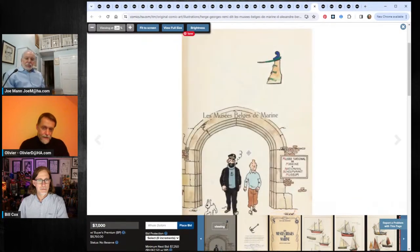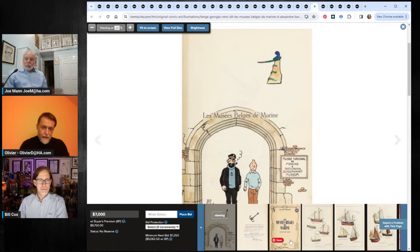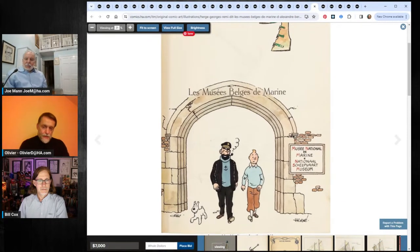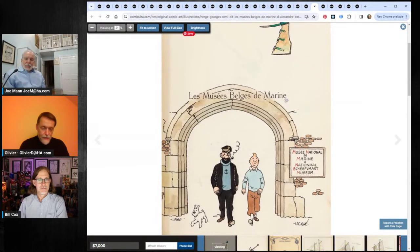Signed by Bergman, and with an illustration that you see now of Tintin, Haddock, and Snowy, Milou, at the entrance of the museum, which was taken later in 57 as a postal card for wishing the best wishes at the end of the year. It's one of the most iconic images. A sketch image made by Hergé.